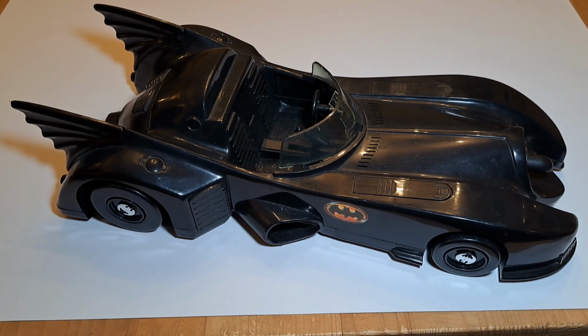And I do have a small collection of different versions of this particular Batmobile. I've got the enormous Lego set version, which you can find videos of on this channel. I also have varying other little ones, like the Ertl one, and I think it's an Eagle Moss one as well.